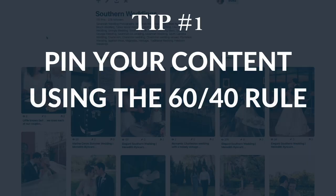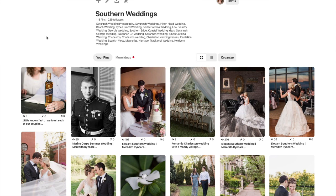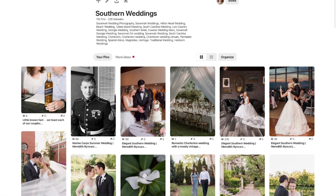Tip number 1, you want to pin your own content. But you don't want to pin all of your content and only your content. So you want to come in and pick those hero images of yours, those showstopper images that will catch a potential client's eye. And then the other 40% of the images on your board need to be work from other people. This is just good community.